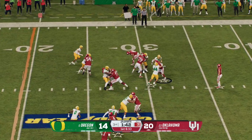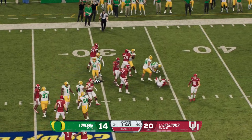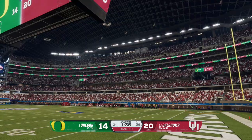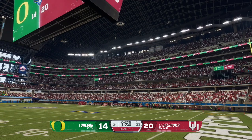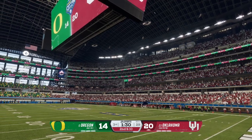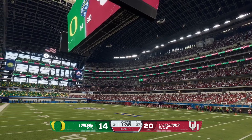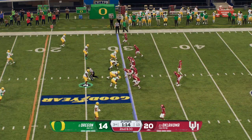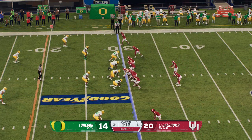He'll hand it off. Stopped right there at the line. No gain. Chris, that play just didn't have much of a chance at all from the snap. Quarterback hands this off and just nowhere to go. It's almost like the defense was anticipating the play call, and they put themselves in a position to come up with a nice tackle for a loss. And here comes play number 6 on this drive.